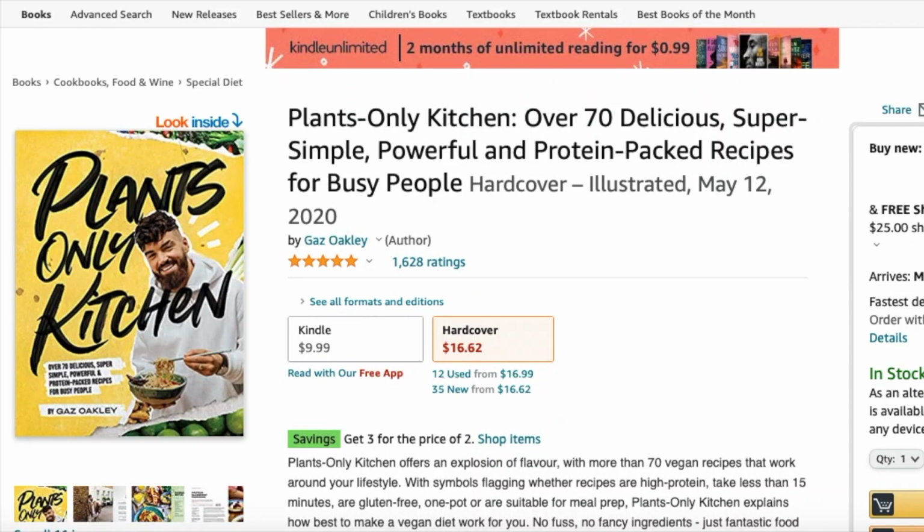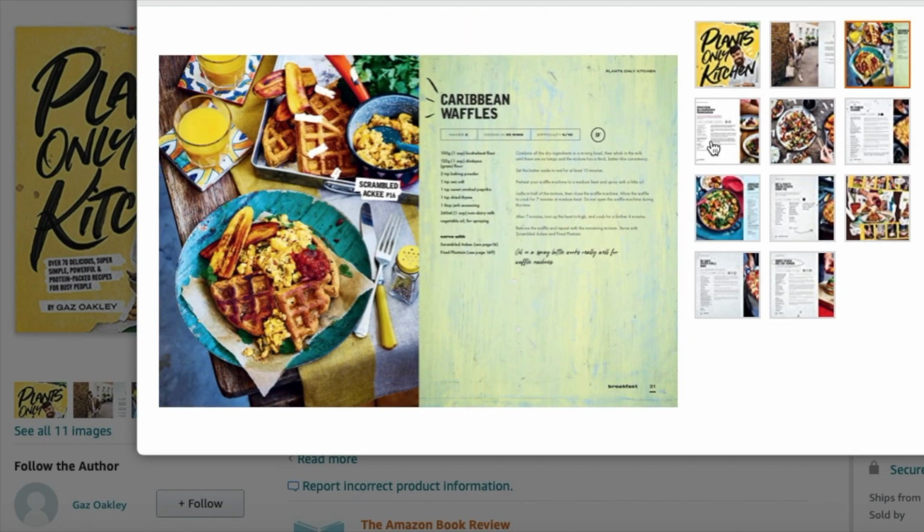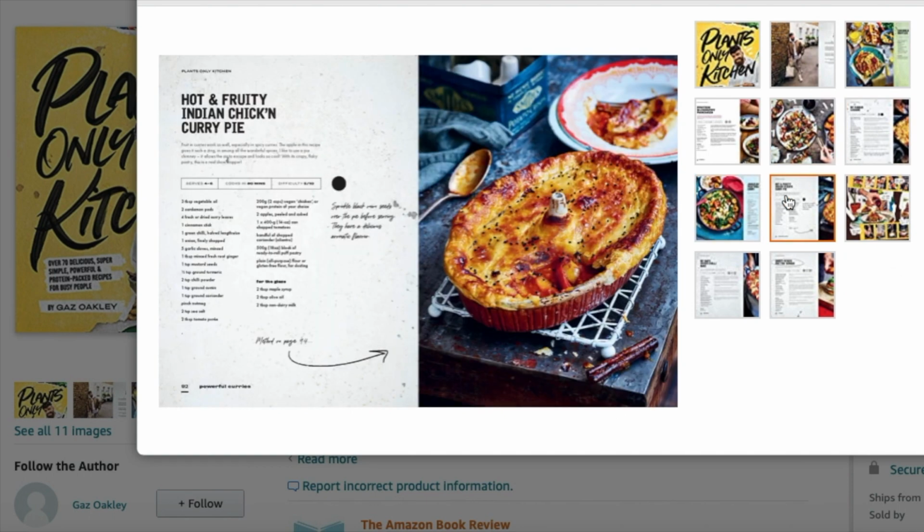Up next, some vegan cookbooks. So the first one is The Plants Only Kitchen, and that is by Gaz Oakley, also known as Avant-Garde Vegan on YouTube. If you don't know his YouTube channel, it is amazing. He has amazing looking dishes. I think he was a professional chef even before he went vegan. So all of his stuff is really good. I'm sure his cookbook would be great as well.